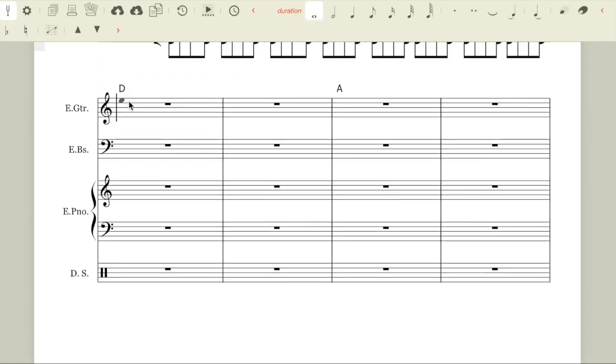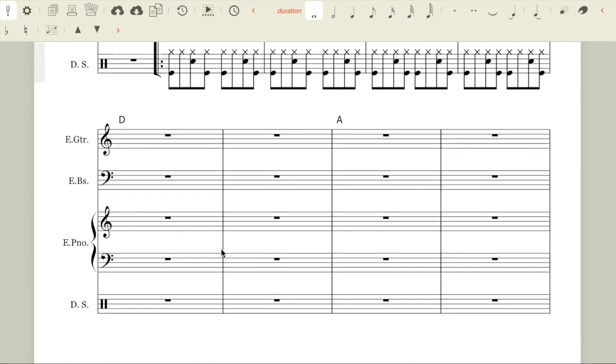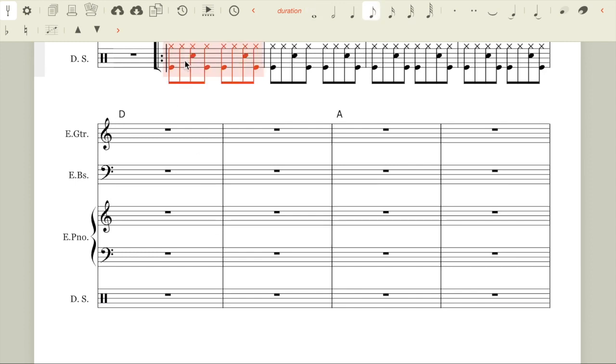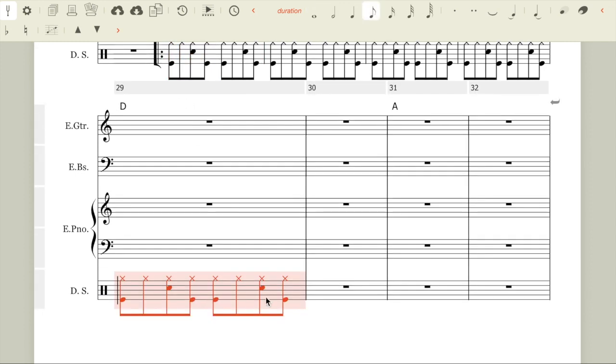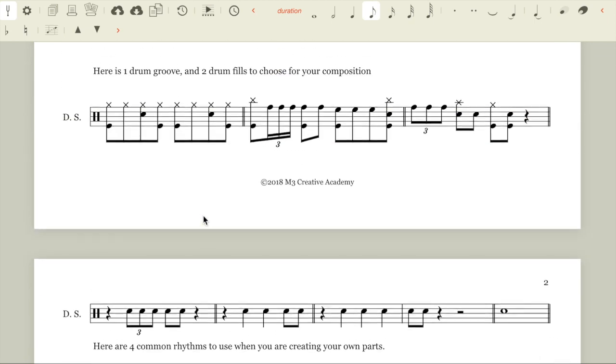Okay, now my next measure here goes to the D chord, and so all of a sudden I have to change chords. Now let me show you how to handle this. First of all, I'm going to continue with the drum groove and those two measures, and then let me line up the bass part to it.